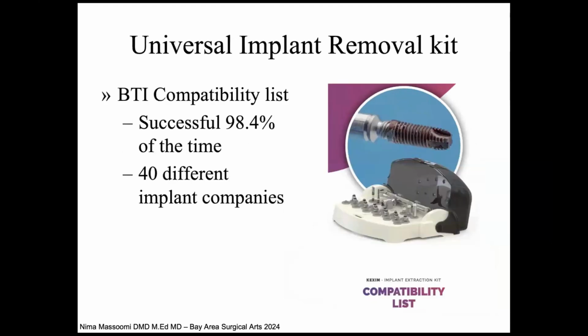They say that they have a 98.4% success rate, and I honestly truly see that as well. It is really rare that I get an implant that I cannot remove with this kit. At this point, they're compatible with 40 different implant companies, and they have a whole compatibility list that will go through and tell you, okay, this is the implant tip that you need to use to remove this implant system.